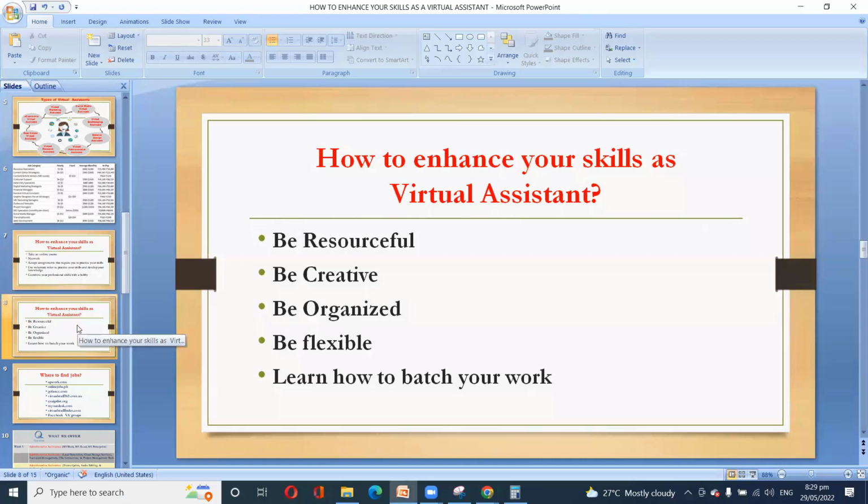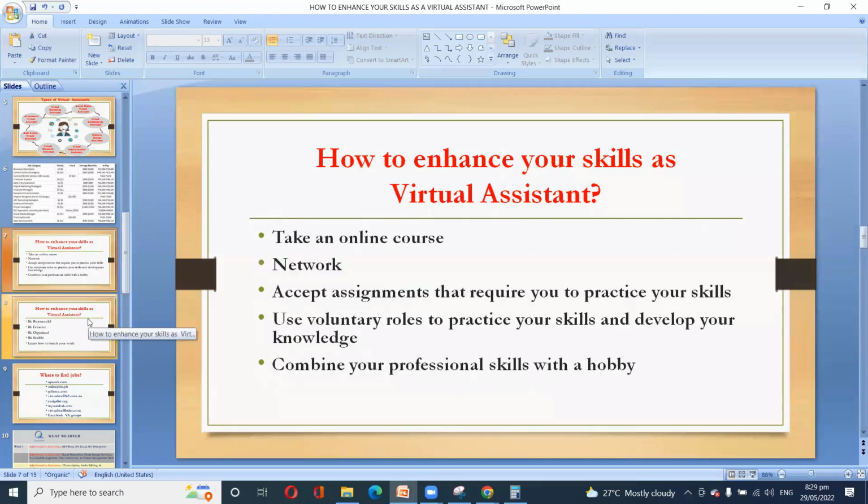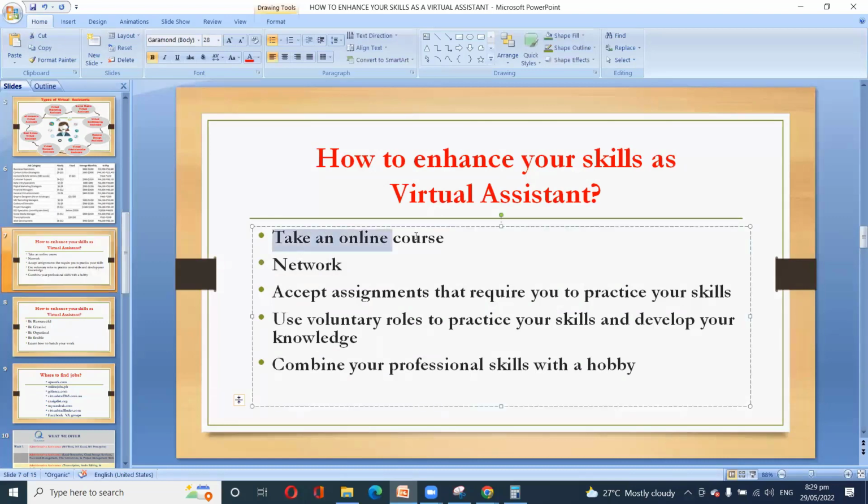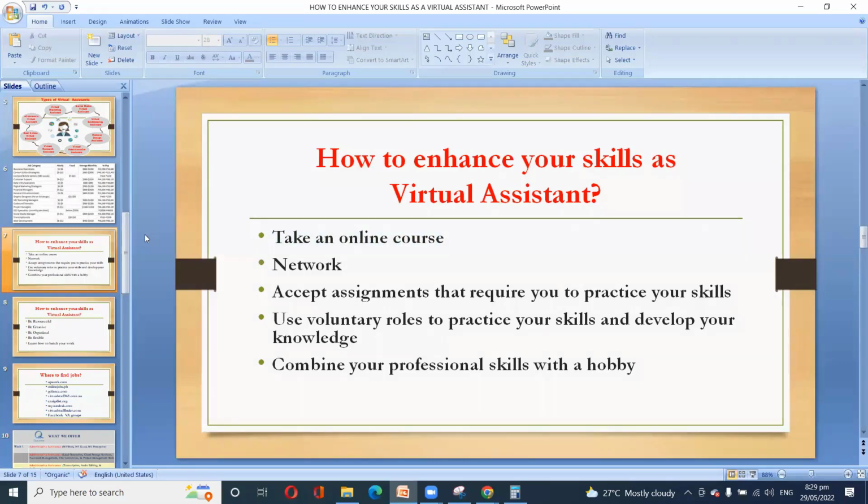Okay? So these are the things that you need to remember for you to enhance your skills as a VA. So number one of that, you need to take an online course. Kasi there are terms here in online that we are not familiar. So that's what I feel before na akala ko alam ko na kasi syempre computer yung course ko. Feeling ko familiar na ako sa mga tools. Hindi pala. Pag-enroll ko ng training, doon ko nalalaman na meron palang mga tools sa social media, meron palang mga tools diyan sa SEO.